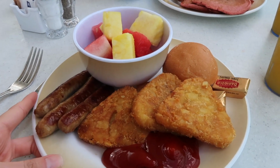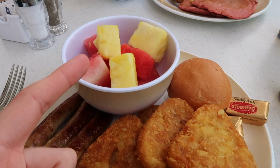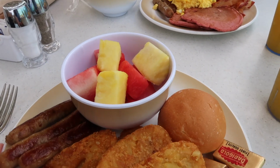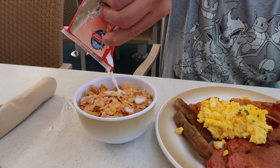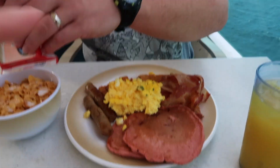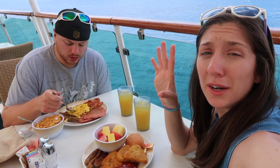I usually get lots of hash browns because these are my favorite thing ever. And sausage and fruit. I've been really on a watermelon kick this cruise. I don't know why, but watermelon, pineapple, they have lots of fruit. Matt has cereal, and strawberry pancakes, eggs, sausage, bacon. Lots of good stuff. We'll go up on the upper deck after we eat and show the view a little bit better, but we're gonna eat and then we'll show you more.